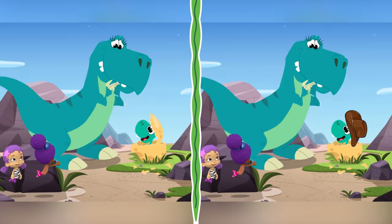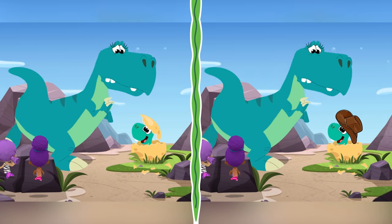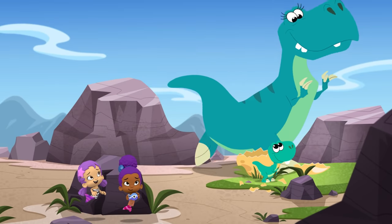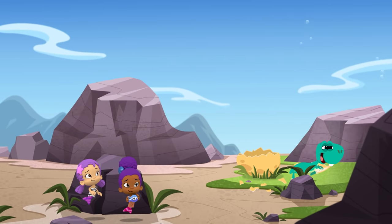You spot a difference? Look at that! Over here, the baby T-Rex is wearing an eggshell piece on their head. But over here, they're wearing a cowboy hat. You're fin-tastic at this! Time to float over to the next scene.